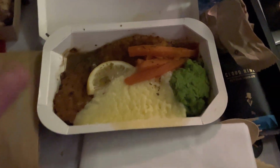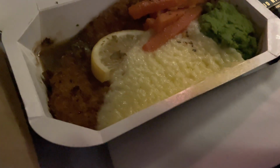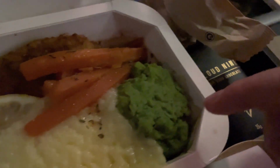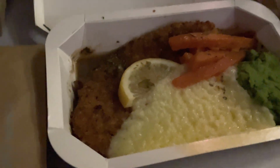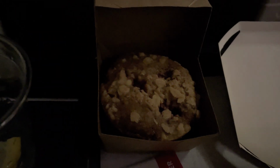Okay, so the food has revealed itself. Here is the chicken schnitzel, mashed potatoes, and that looks to be carrot, and no clue what this is. I'll try it out later. Looks pretty nice, pretty okay. Often airplane food doesn't look great and then it tastes really good. There's some, I could not tell you what this is. It's like some muffin type thing just there.